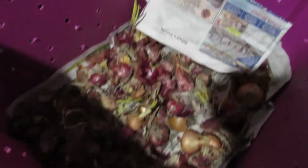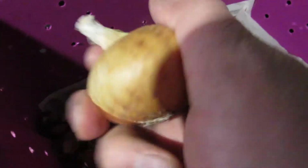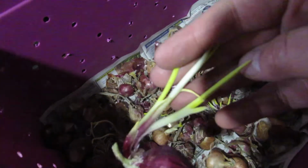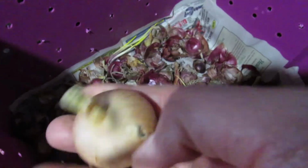So let's see our onions. Look at that. That's still a good onion right there. That's a Stuttgarter. You squeeze them nice and hard, you know they're good. We got a couple red ones sprouting. That's going to happen. Red ones don't last as long. But these Stuttgarters, for the most part, we only have little ones left. We've used most of them, so there's a really good one there. Again, the red. This red is actually still good and usable.